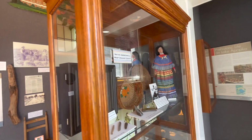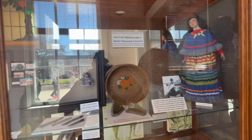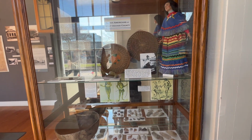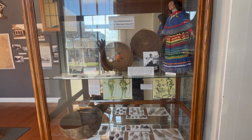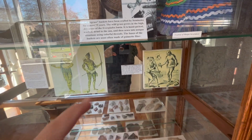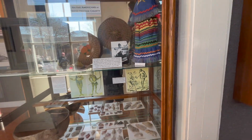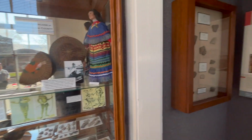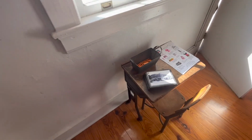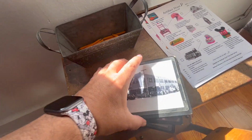All right, so we're inside the museum, and right off the bat you can see a lot of relics from the past. This is some of the relics from back in the early 1880s, probably the 1700s. Actually, it says over there the 1500s, back when Native Americans lived in Winter Garden. This is amazing. And over here, I love that I saw some of the photographs that I already have.